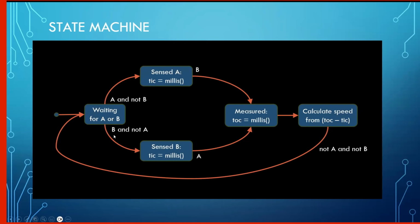If it happens to be B, we saw not A, okay, same thing, we're going to read the clock. But the difference is now, once we've sensed A, now we're only looking for B. And if we've sensed B, now we're only looking for A. When we find the one we're looking for, then we go over here, we read the clock again. Okay, over here we save it as tick, here we save it as tock.